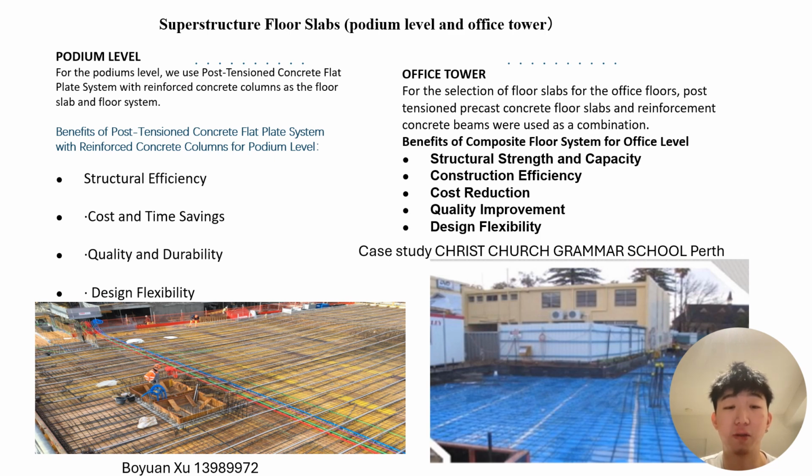The second is cost and time savings. Post-tensioning accelerates construction time by enabling quicker curing and reducing the need for extensive formwork. Then quality and durability: it enhances durability, minimizes cracking, and reduces the long-term maintenance cost. And the design flexibility accommodates the slight curving in the podium level, providing practical benefit.